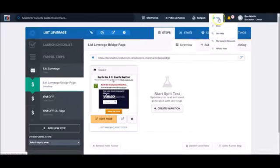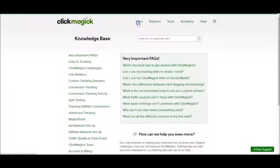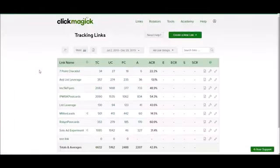But when you do that, what's going to happen is every time somebody visits that link that you just created, and they enter their name and their email and they land on your bridge page, it's going to register inside of ClickMagick and say, hey, you just got a lead that opted in. It's going to show you how effective your capture page is. Now, why is this important? Well, the higher you can get your capture page to convert, the more money you can make.